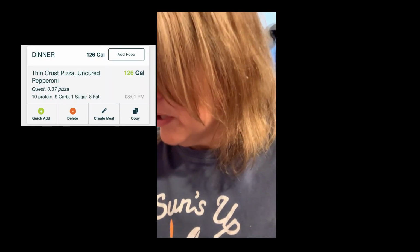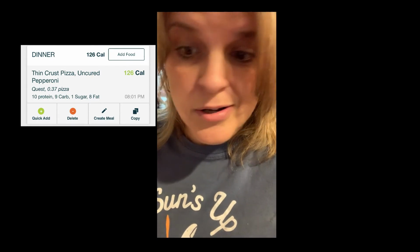It's for supper. That's pizza. Pretty good. 6 net carbs, 28 grams of protein. Yeah, for the win. Everybody else is having some pizza, so I'm going to share this one with my daughter-in-law.